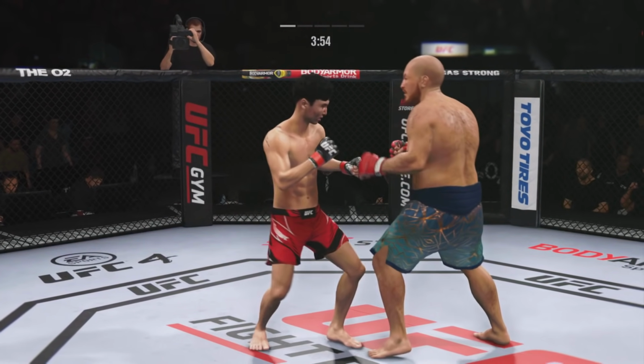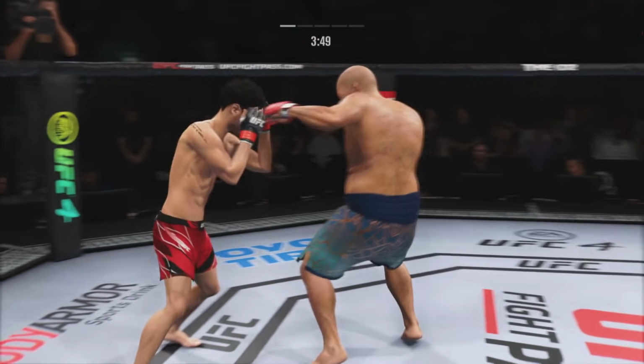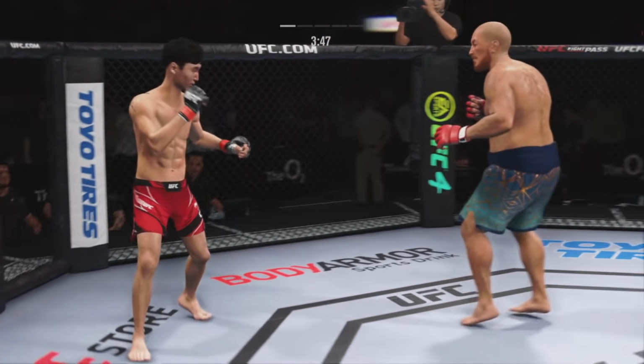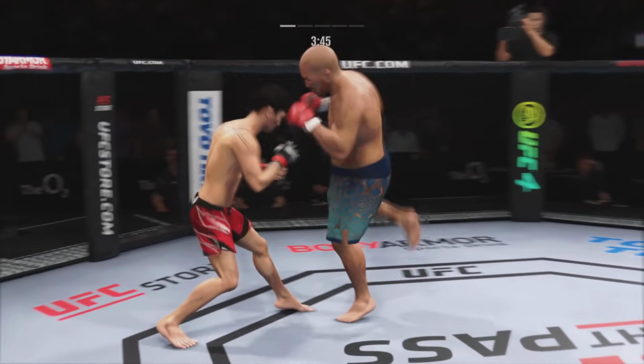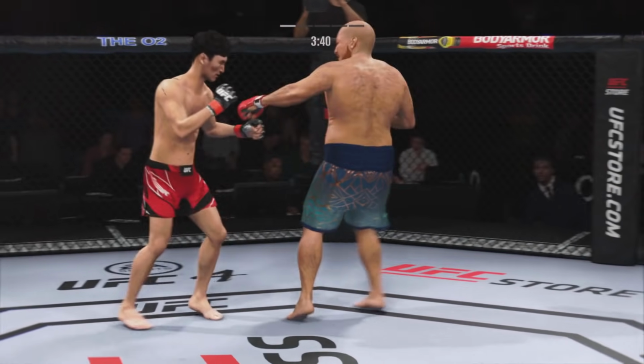These guys said that they were going to point to the center of the octagon, and they were going to fight. Did I believe them? No. So right now, I am so wrong. They are doing exactly what they said. Yeah, shades of Max Holloway against Ricardo Lamas back in the day.